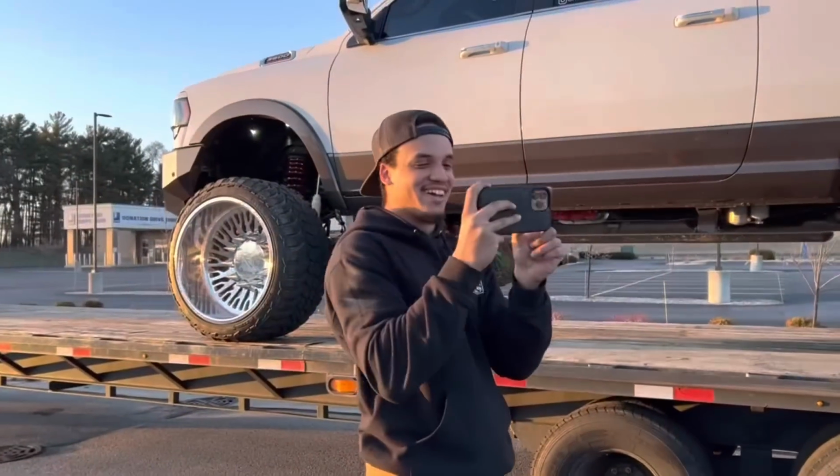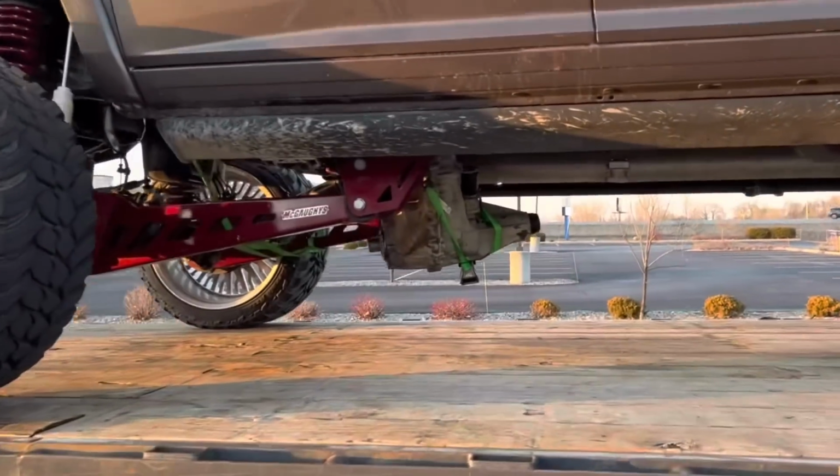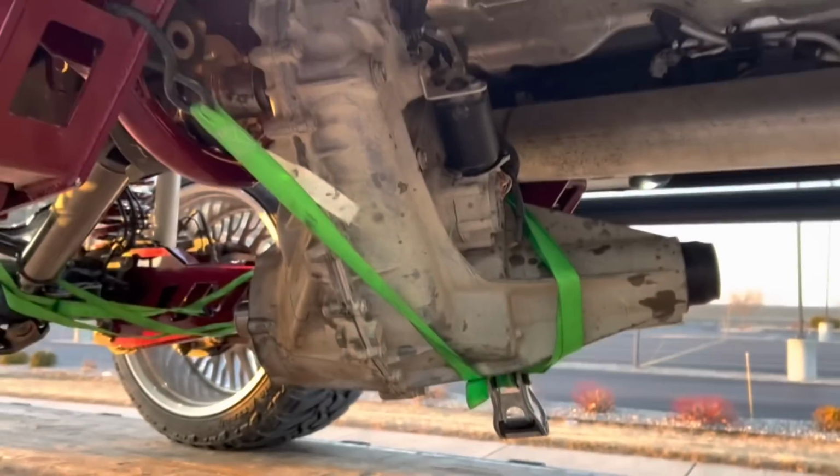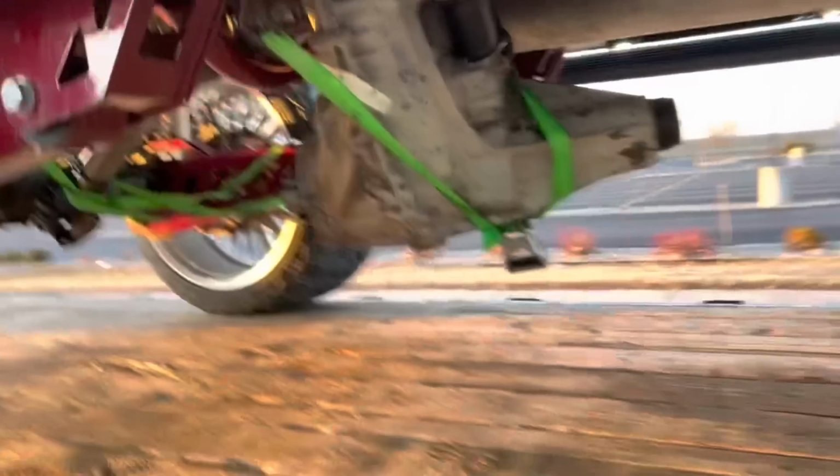1, 2, 3, 4, 5, 6, 7, 8. Yeah, we're not 10 horsepower. Got 1500 on the trailer. That's a bad day, Gabe. Right now we can actually see what happened. I think you blew a trans. You know what's wrong with it? It ain't got no gas. A fucking T case in it.